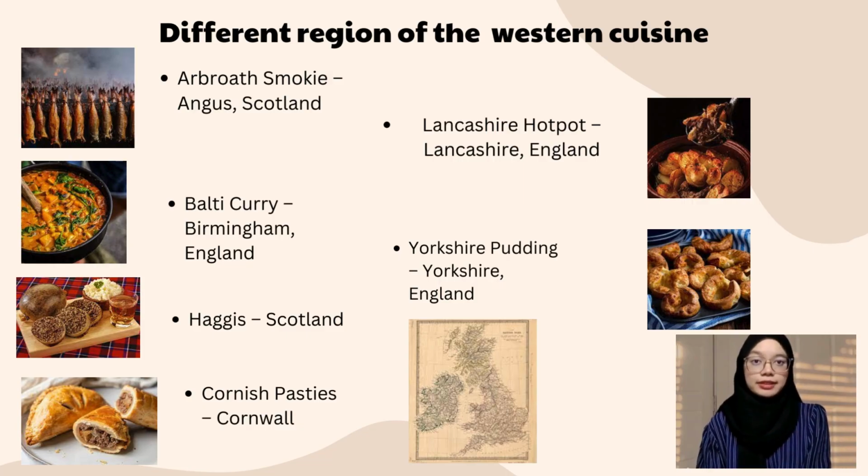The British Isles have many regions, for example Scotland, Ireland, Wales, England, and Northern Ireland. These regions have different types of Western cuisine. For example, Arbroath Smokies from Angus, Scotland. Second is Balti Curry from Birmingham, England. Third is Haggis from Scotland. Next is Cornish pasties from Cornwall. Next is Lancashire hotpot from Lancashire, England. And lastly is Yorkshire pudding from Yorkshire, England.